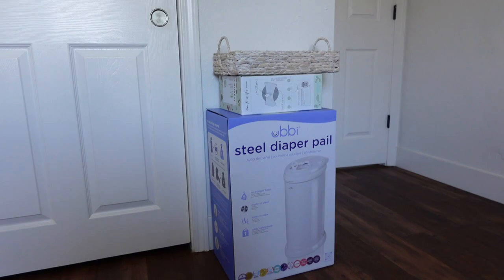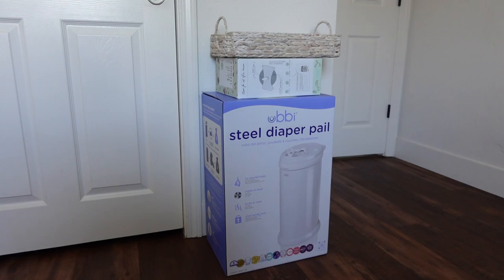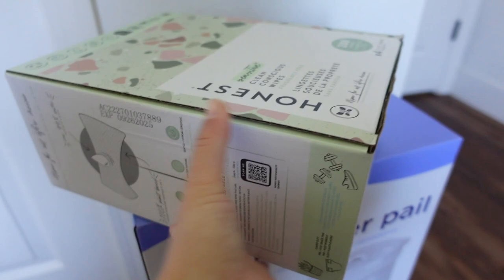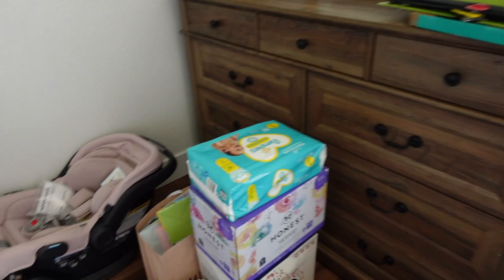So this time around, we got the Ubi, I'm pretty sure is how you pronounce it, diaper pail with Lucas. We got the Diaper Genie, but I wasn't totally obsessed with the Diaper Genie. So hopefully we like this one better. I know it's smaller than the Diaper Genie, but hopefully it's better. And then we got some Honest wipes, the plastic bags for the diaper pail, more diapers, more wipes, and more diapers.